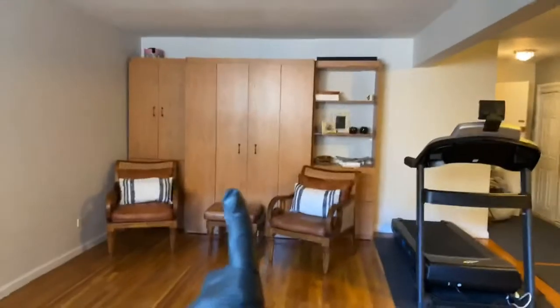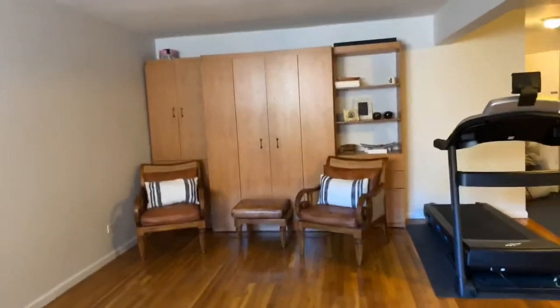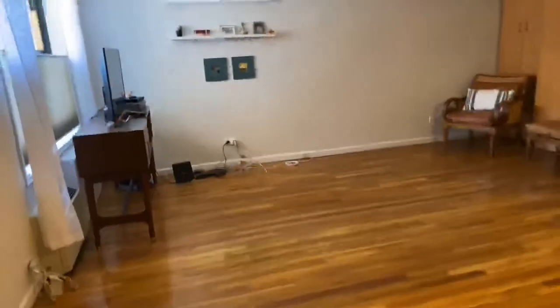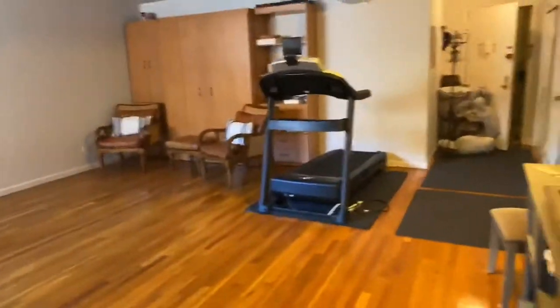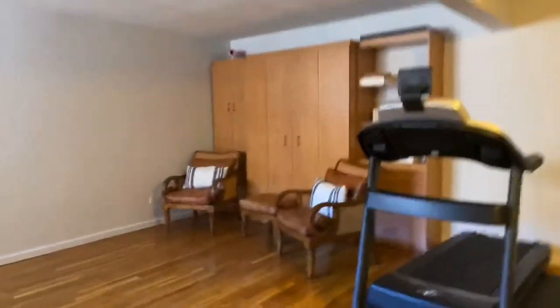Let's see. This is a cosmetic build, Murphy bed. When you open it, that will be your queen size bedroom. This is the daytime. You can really see the huge space, just like that. Light fixture, nice. Air conditioner is going to stay.